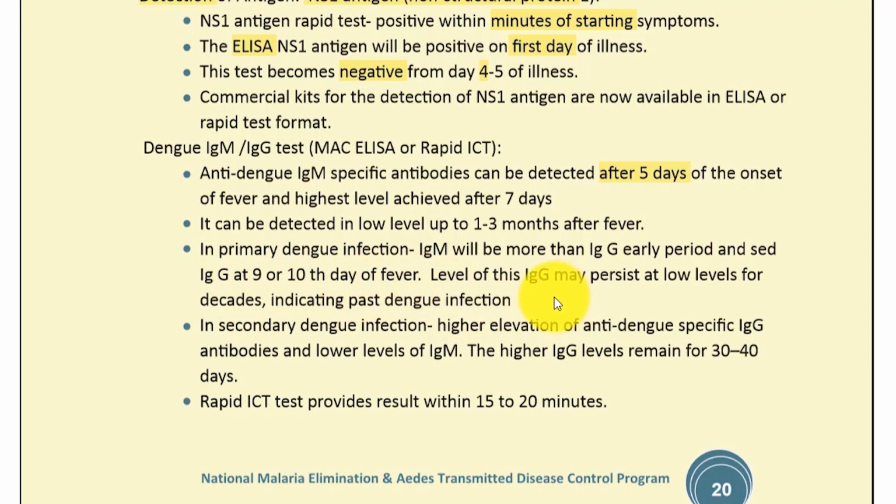The level of IgG may persist at low levels for decades, indicating past dengue infection. In primary infection, the IgM will be higher than the IgG, and in secondary infection there is a higher elevation of IgG and lower levels of IgM, and the higher IgG level remains for 30 to 40 days.